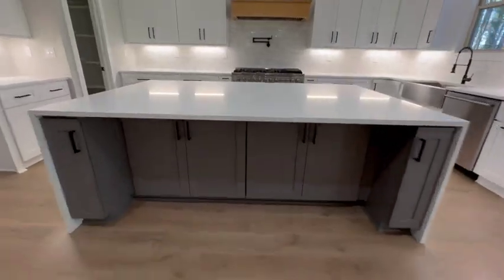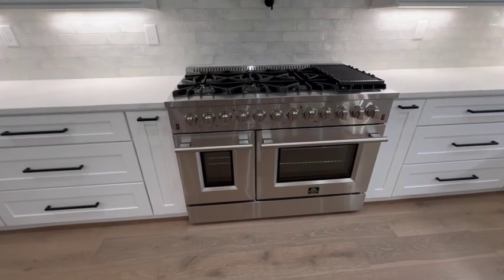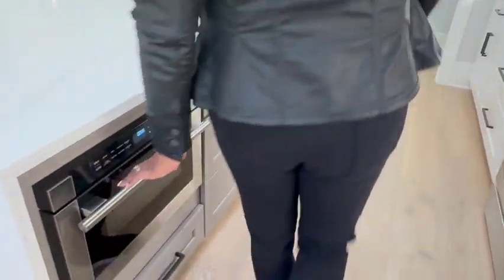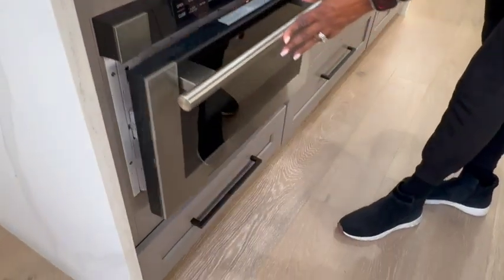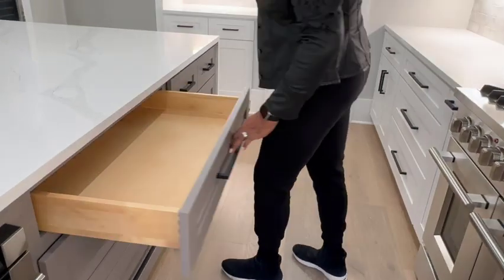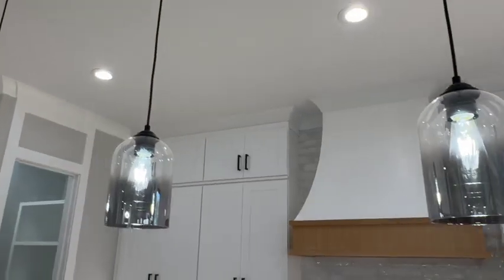The beautiful gourmet kitchen has a large waterfall island, a Forno appliance package, including 48-inch dual fuel range double oven with 8 burners and griddles, a dishwasher, a drawer style microwave, and wine fridge. This well-appointed kitchen is complete with backsplash, tile-to-ceiling pot filler, and custom vent hood.